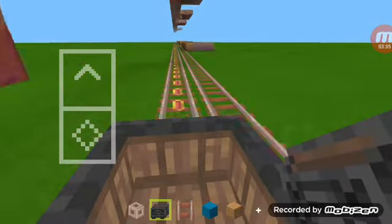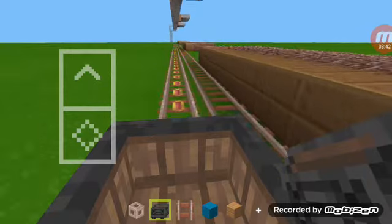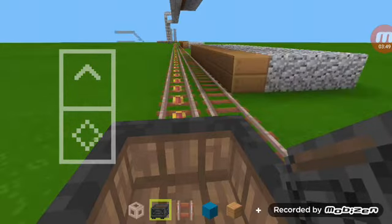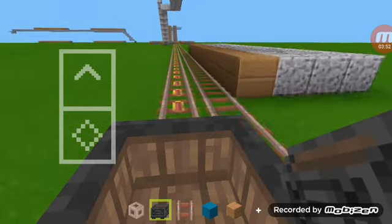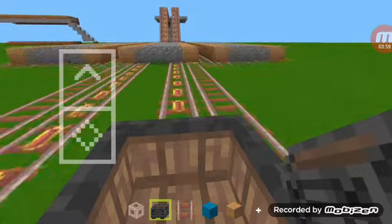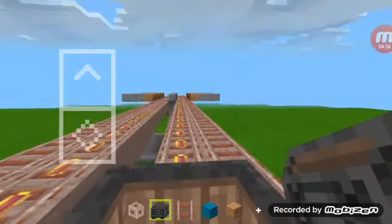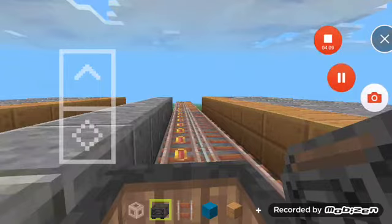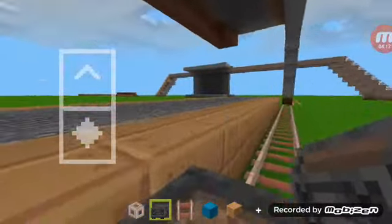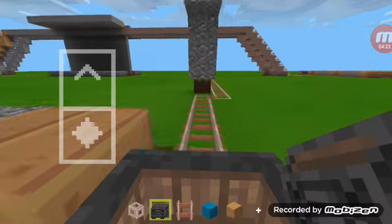Next stop, 59th Street, Columbus Circle. This is 59th Street, Columbus Circle. Transfer to the 1 and A trains. Next stop, 7th Avenue and 53rd Street. This is 7th Avenue, 53rd Street. Transfer is available to the E train. Next stop, 47th-50th Streets, Rockefeller Center.